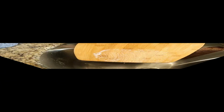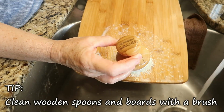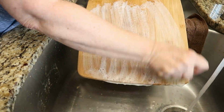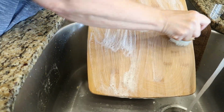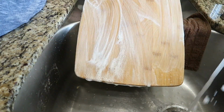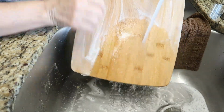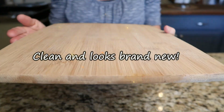Now while those are browning, I just wanted to add a little tip here. If you have wooden utensils or wooden cutting boards, the best thing to use to get those clean is just a good soft bristled brush and some mild soap. And always remember, you never want to put these items in your dishwasher. It gets them so clean and they look brand new.